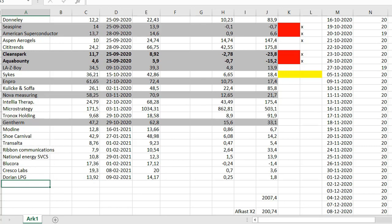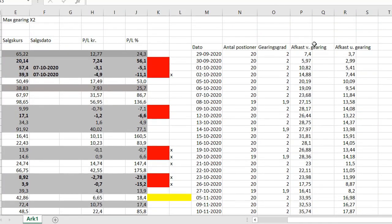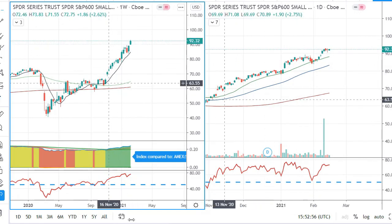But basically, as we can see here, we have 2 columns. We have one with leverage and one without leverage, and as you can see, the one with leverage has been making 200.74%, and the one without leverage has been doing around 100%, which is very satisfying because this one, the 100%, is actually the one we should compare to the overall market, and as you recall, that was around 50% up in the same time frame.